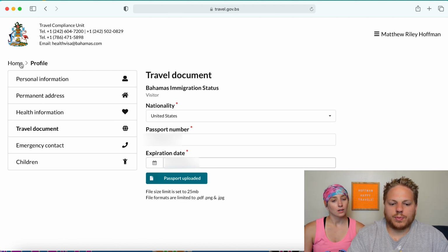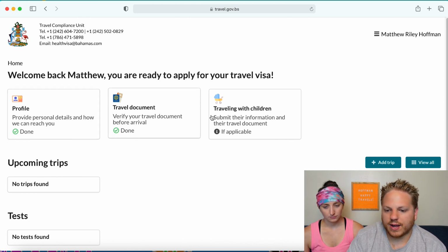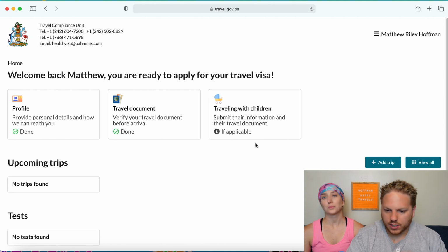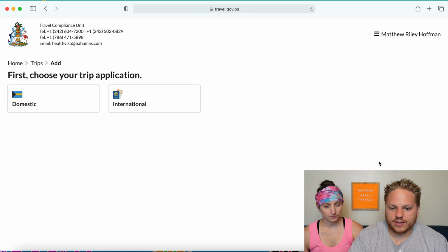Yes. So now I'm on my profile, so I'm going to go back to home here, and now I see profile check done, travel document check done, and then traveling with children, submit their information and their travel document if applicable, which it is not for us. We know our next step is to add trip, so let's go ahead and click that.